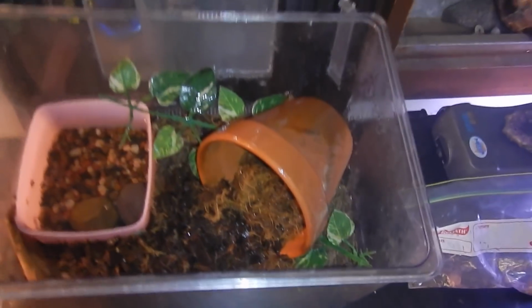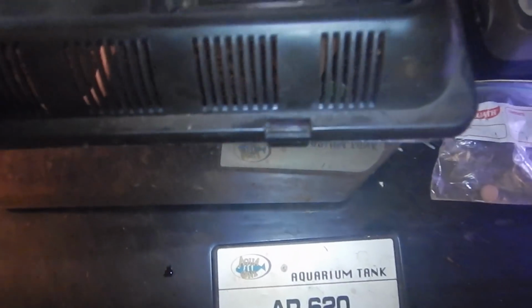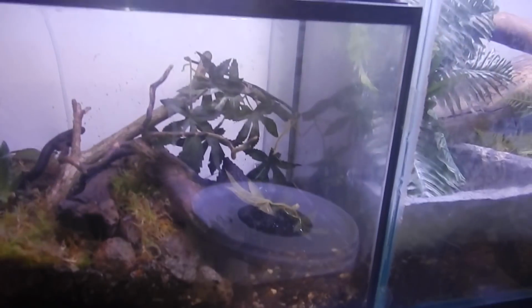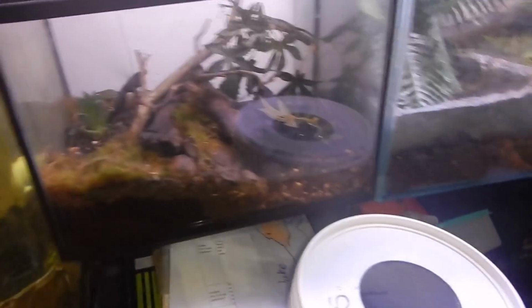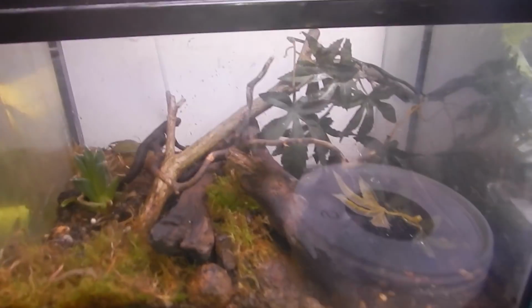And yeah, that's his setup, as I said. Water bowl, little hide for him to sit in. Hide's full of sphagnum moss just to keep it nice and humid for him. That's him, nothing too special, basic setup. Across from that, this here is my green and golden bellfrog tank. Very unlikely that they'll be out, but their tanks, again, very simple.